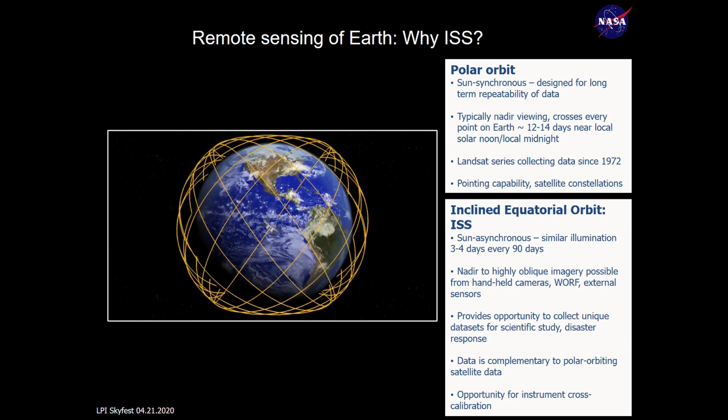So what the ISS does, in essence, is allow remote sensing instruments to collect a fundamentally different and complementary kind of data set, because there are certain processes that take place on the surface of the planet that you really only see early in the morning or late in the afternoon, or say you're interested in looking at light pollution or things like that. You want to be able to pass over cities and other areas of the planet sort of in the dark of night rather than in the middle of the day. And this is what the ISS enables us to do.